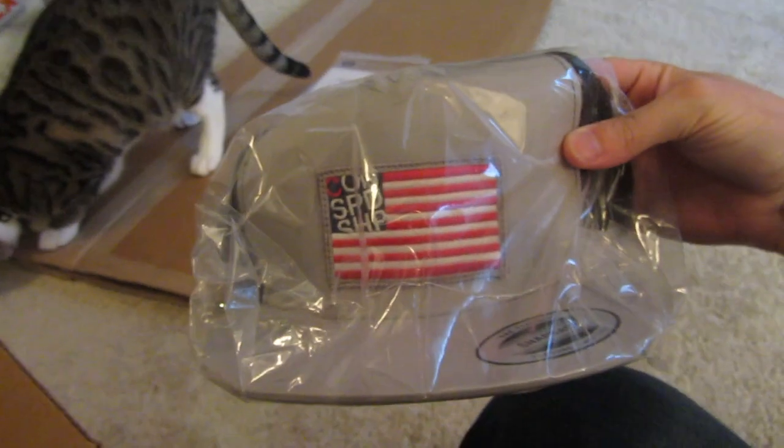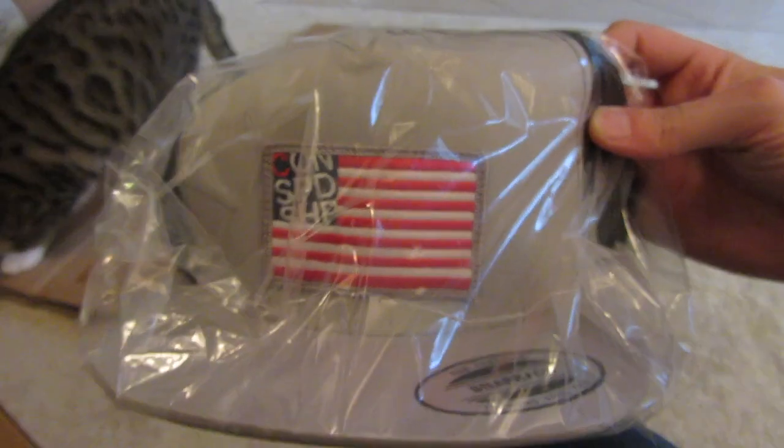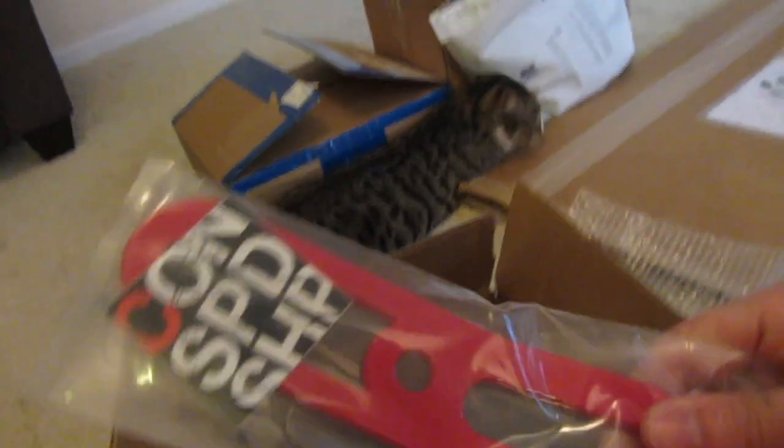All right, so our next box that we're gonna open, it's one from Condor Speed Shop. They did me right by hooking me up with this sick hat. I will definitely be wearing this year, repping them. So thank you guys. What else we got in here? Oh, these are really cool.